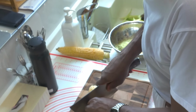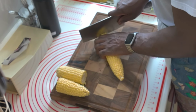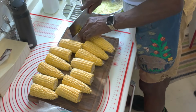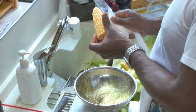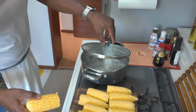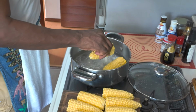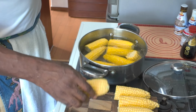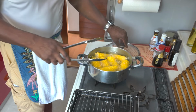Okay, I'm gonna chop these in half so that they'll all fit into the pot. Cut the ends off as well. And here I'm just wiping off any excess silk so that I don't have too much when I go to cut them. Okay, my water's come to a boil. I'm gonna add some salt, and then I'll add the corn. Yeah, this is not all going to fit. I'll fit as much as I can, and we'll do another batch. Okay, that's good enough.